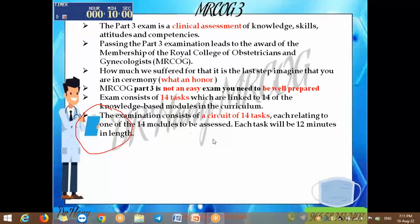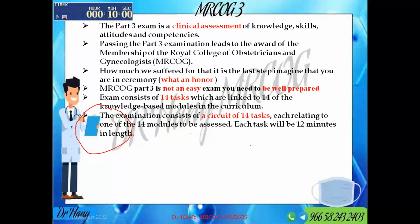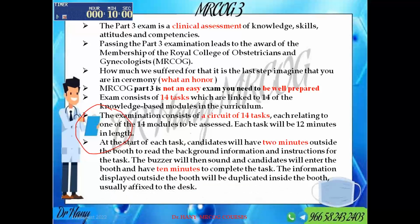So it is 2 minutes, 10 minutes, 2 minutes, 10 minutes, and the exam will run like this. You have 2 minutes in front of the station, and once the buzzer starts, you enter the station and perform for 10 minutes. In these 10 minutes, you should give maximum performance and express your knowledge, your communication skills, and your safety. All this should be expressed in 10 minutes. It's your 10 minutes to use. How to prepare? I will tell you.